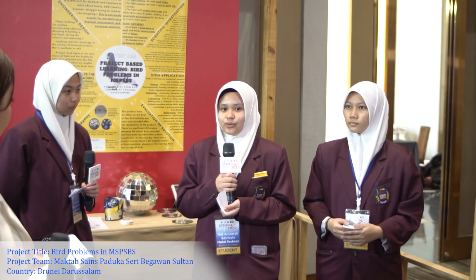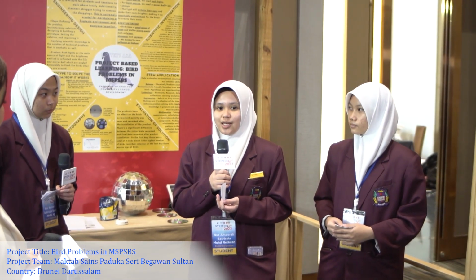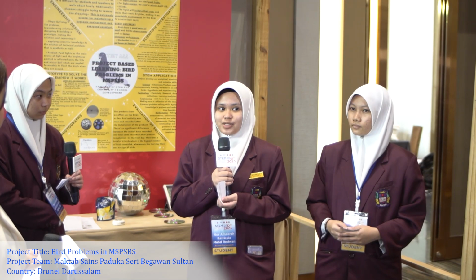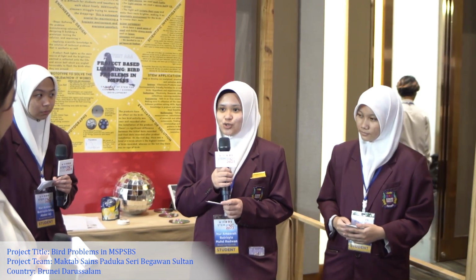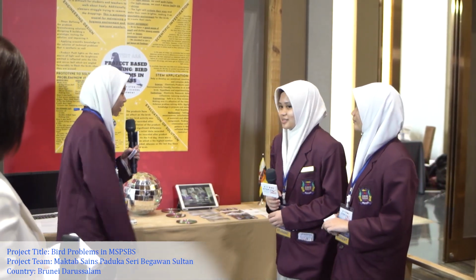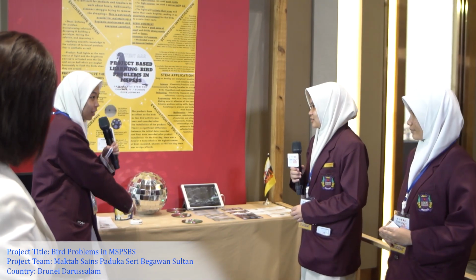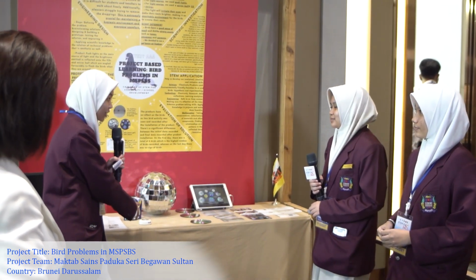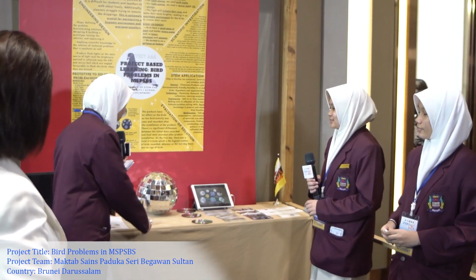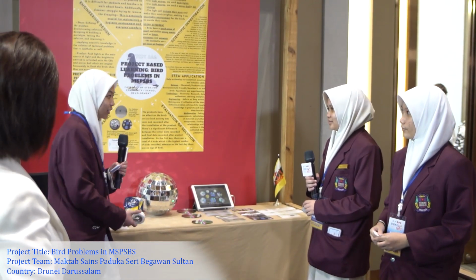After long research, we decided to use a visual and scent deterrent. We found that birds have very good eyesight and a good sense of smell, so we decided to use a visual and scent deterrent. For our visual deterrent, it consists of a mirror ball and series of strings as the light reflectors. For the source of light, we are using a push light, a simple one.